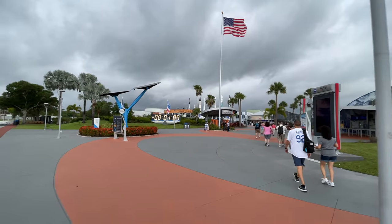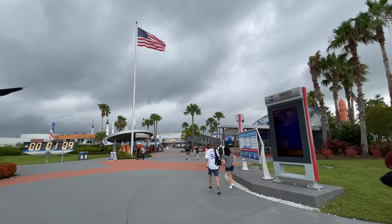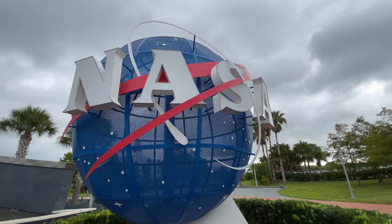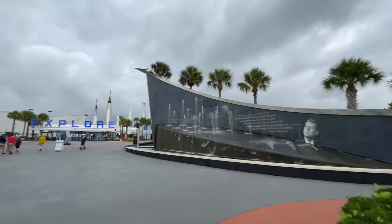Good morning, everybody, from a beautiful day out at Merritt Island, Kennedy Space Center Visitor Complex. We have acquired annual passes again. Is that the sound of the rain or the fountains?